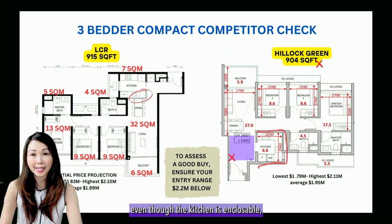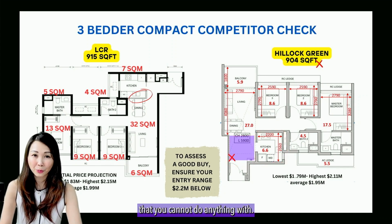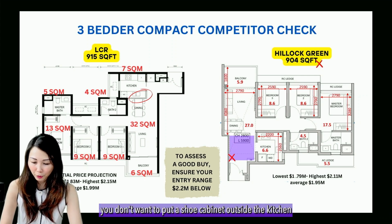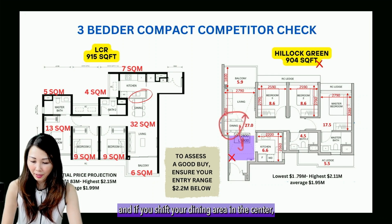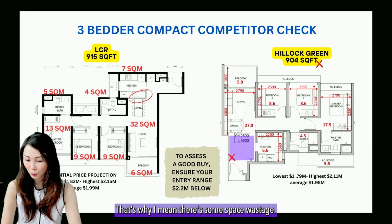And as for Hillock Green, if you enter from the living room, you can realize that even though the kitchen is enclosable, there's this space wastage here that you cannot do anything with. So you cannot put a shoe cabinet here because it's a bit awkward. You don't want to put a shoe cabinet outside the kitchen because of hygiene purposes. And if you shift your dining area to the center, it's also going to look very funny. That's why I mean there's some space wastage.